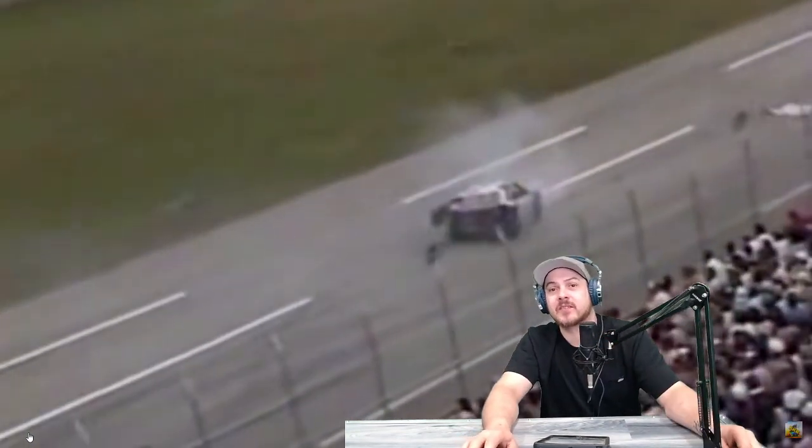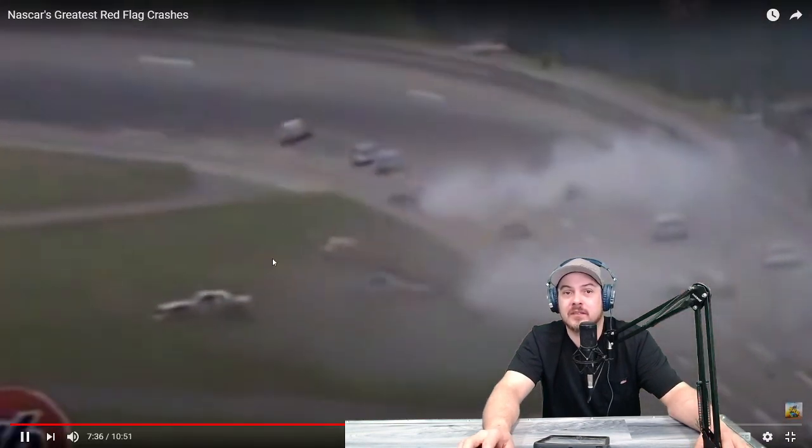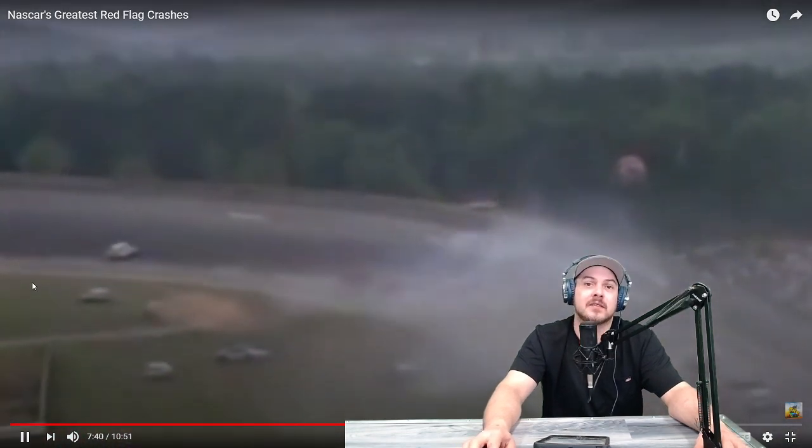A horrible crash here on the front stretch. It has torn out a complete section of protective railing. Alan Kulwicki becomes involved. Debris is collecting other cars. There was a lot of debris on the front stretch. Kulwicki was involved. Richard Petty, I think.